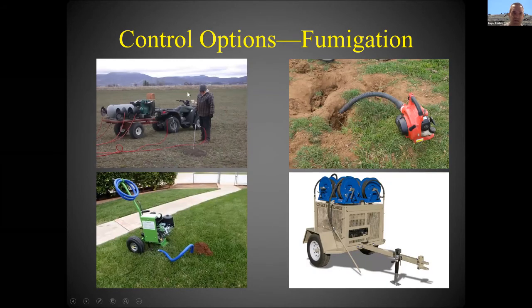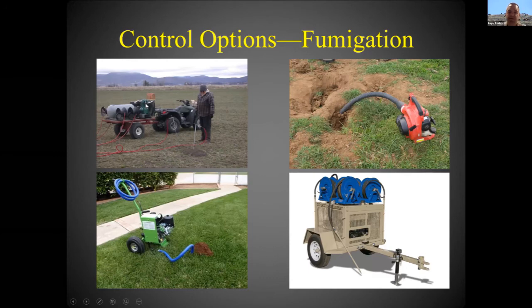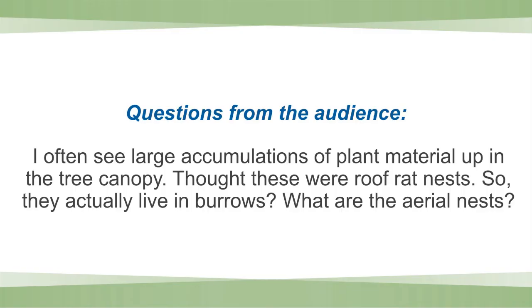But the perk machine, which is this device up here, which we have tested very extensively because it was the first one around, it's the one that we tested that worked really well. So that's it for my material, except for the last questions. So let's roll through those real quick. So on to the questions.